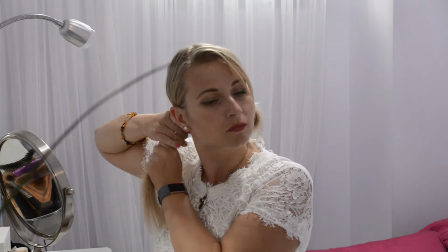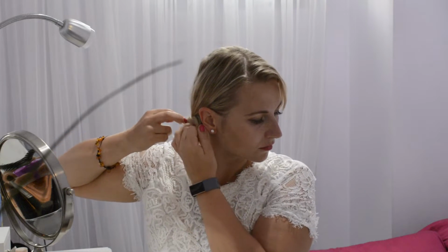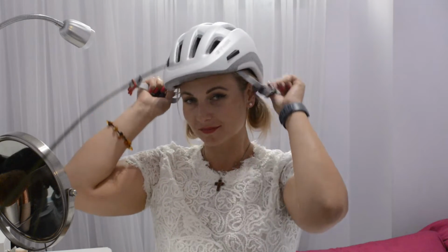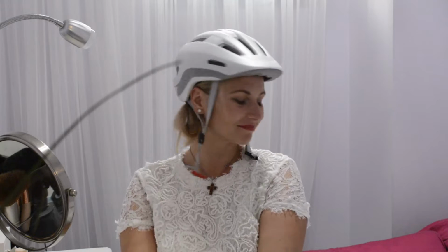Okay, so this one is not so elegant, so if you're not a preschool teacher, I think you shouldn't wear it to work. But for Saturday's shopping, it's great. It's so cute!